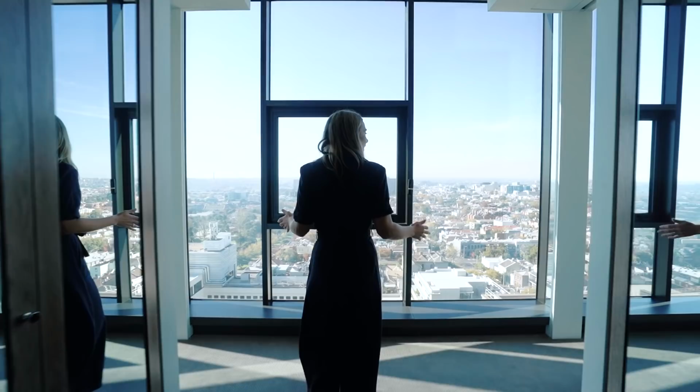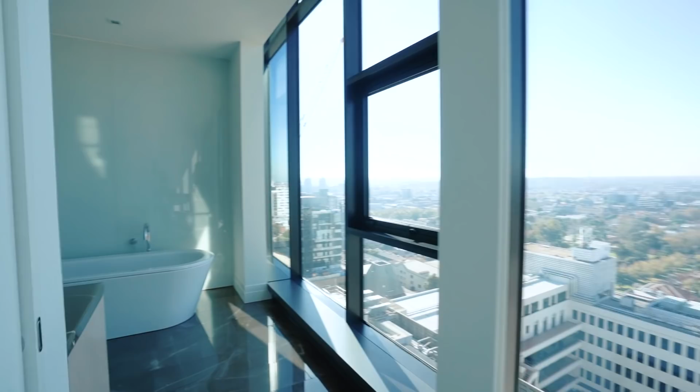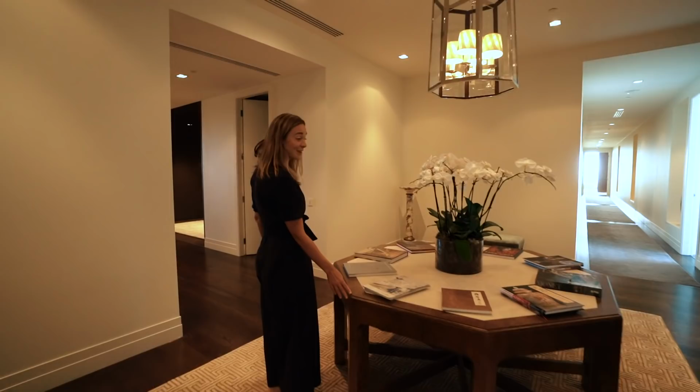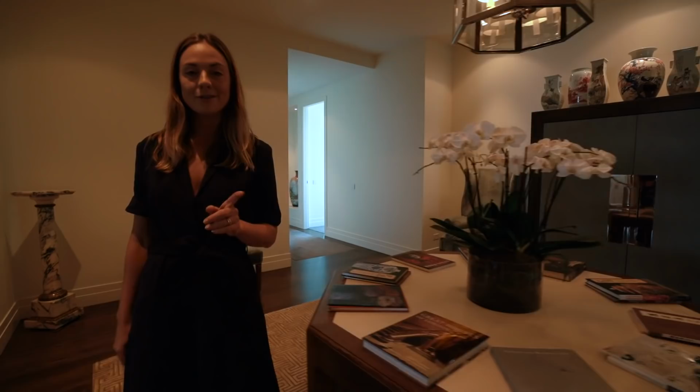Guest bedroom, this is bedroom number three. Again, beautiful bathtub. I'd love to be a guest in this apartment. Come on. This is very special. A beautiful custom table, eight sides. Quite important, we'll get to that later.